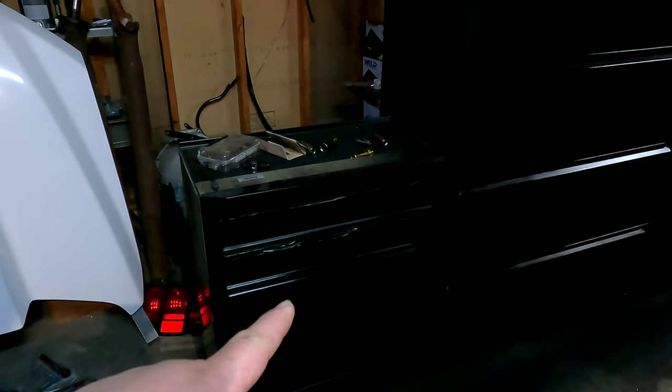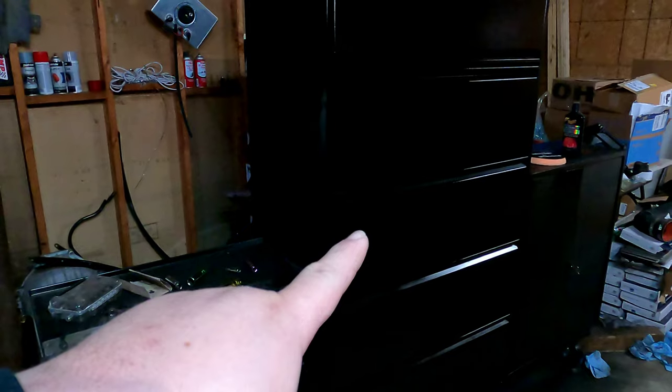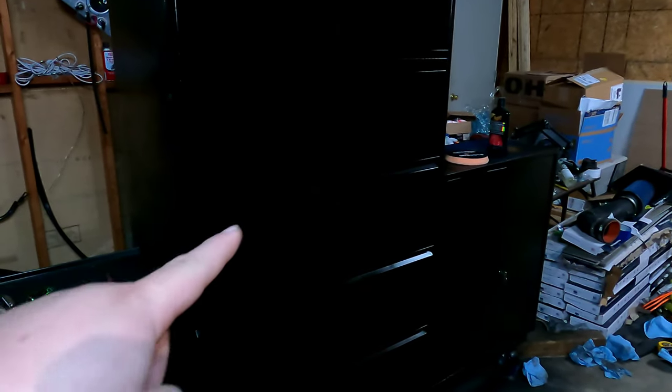Just to sum it up here, this box right here I bought used off of Marketplace for $50. This file cabinet was free. Or maybe I paid $20 for it. It's got some orange peel on it, which is not that big of a deal.